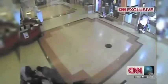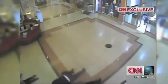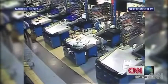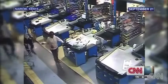And this was just the first day of what would become a four-day nightmare for Kenya. The mother pushing the shopping cart and all the children seen with her in the surveillance video, including the teenage girl, were released by the terrorists.